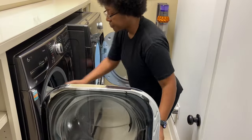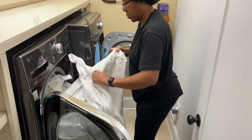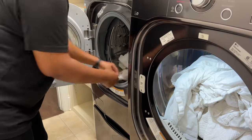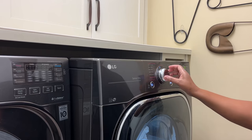My youngest son's mattress pad is dry, so now I can load my oldest son's sheets in the dryer. Since this is my last load of the day, I want to dry the washer door, rubber gasket of the drum, and soap dispenser. I also want to place this mattress pad back on my youngest son's bed before it gets too late.